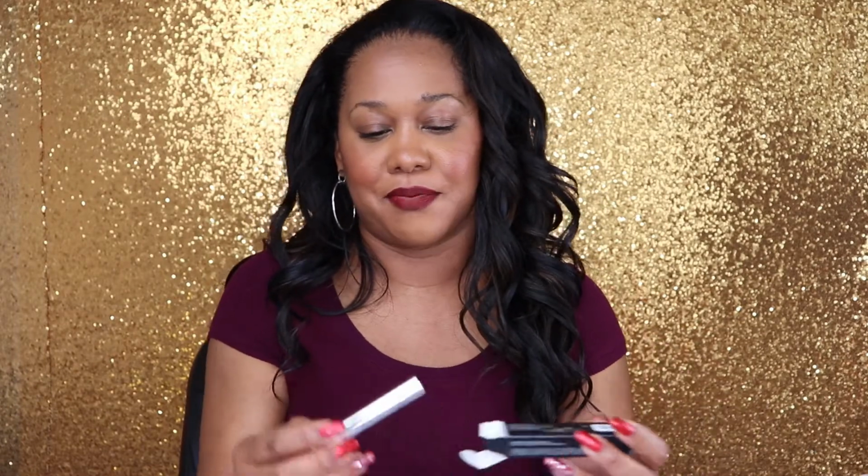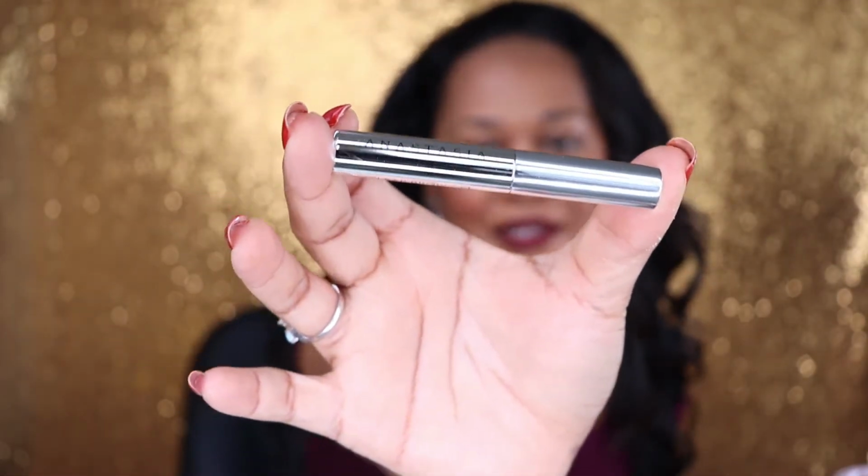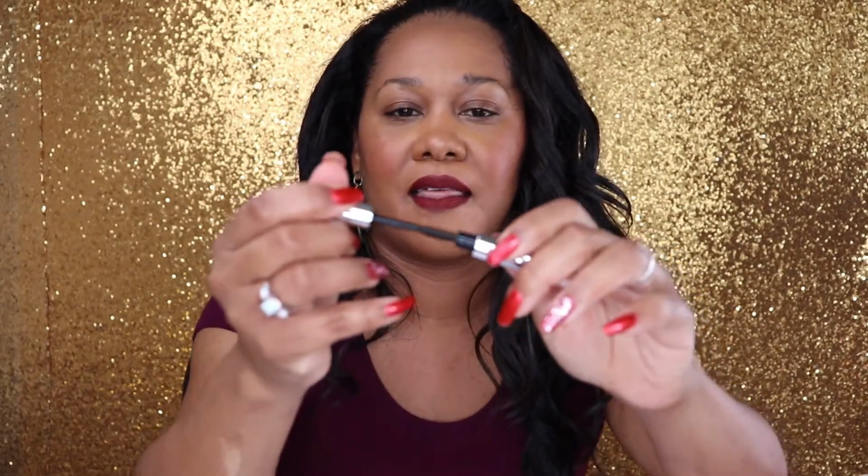I just recently got one in one of the Sephora Favorites kits, and I haven't had a chance to use it. So let's go ahead and pull that out. Okay, so this is like a deluxe size, and that's what the packaging looks like there. Very pretty, silver, sleek. Okay, and that's what the brush on that looks like. So it's a decent sized brush.